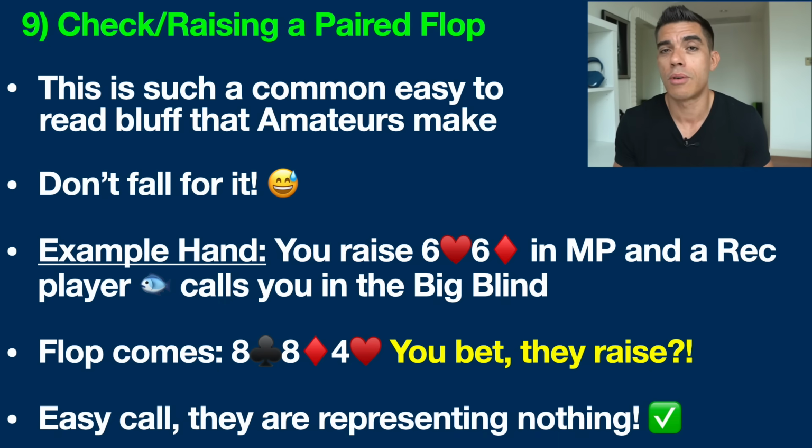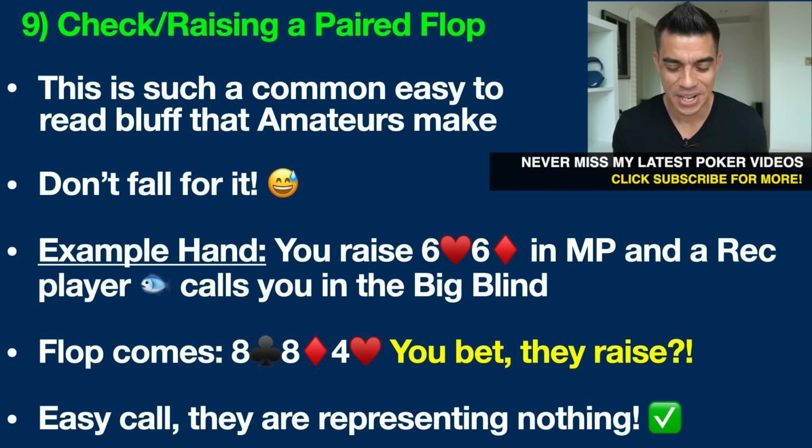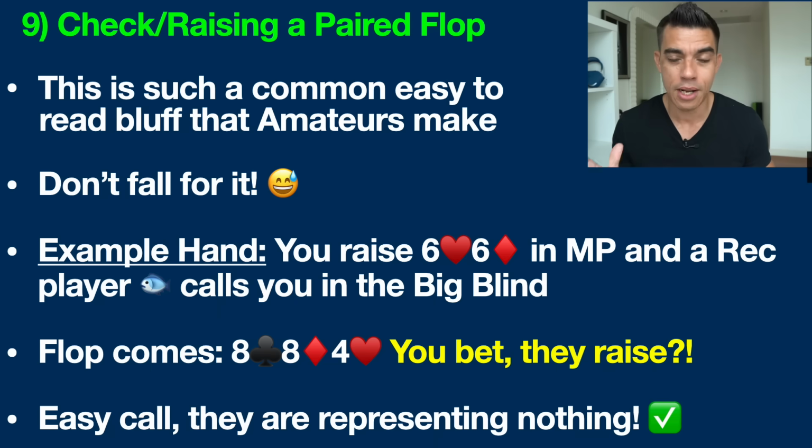So guys, we know that their range is going to be very wide in this situation. They're going to be playing as much as 50% of all of their hands. Talked about these players in depth before. There's no point in even trying to put them on a range at this point. So the flop comes down with the 8-8-4 paired flop. This is a rainbow flop, meaning 3 different suits, so there's no flush draw. So we're of course going to be last to act in this situation.